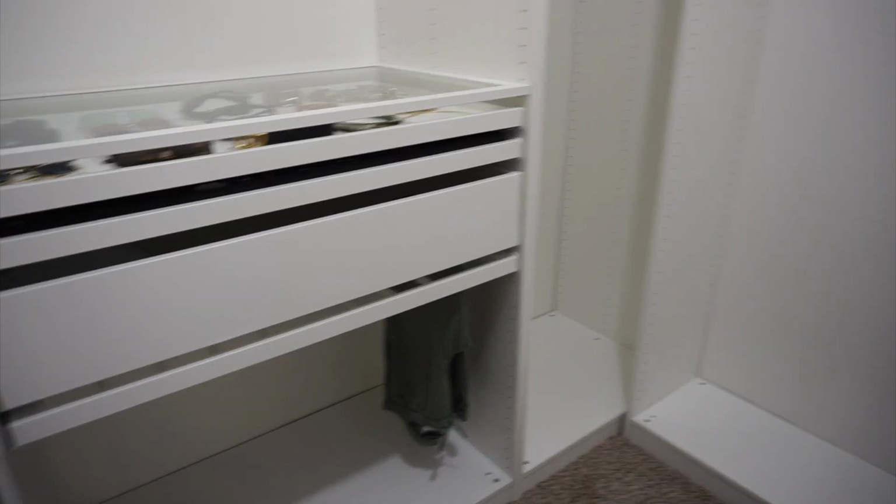But this is it so far. And I have already started putting my drawers and stuff in. So I'm going to continue to do that, and then I'll come back and show you guys once it is all complete.